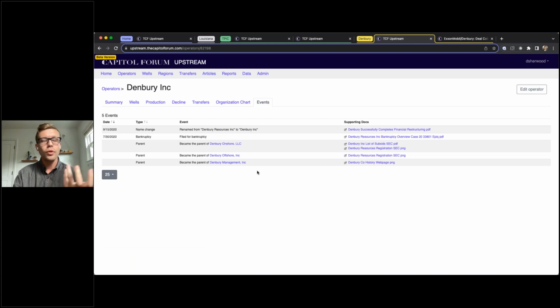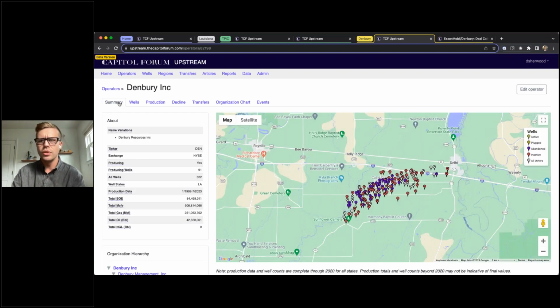They too are no stranger to distressed operations, having filed bankruptcy in 2020, and have not always been able to turn their main business model.